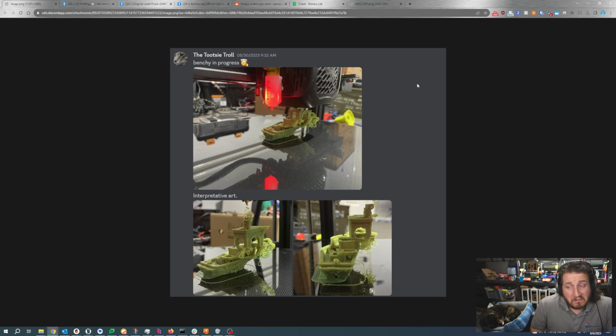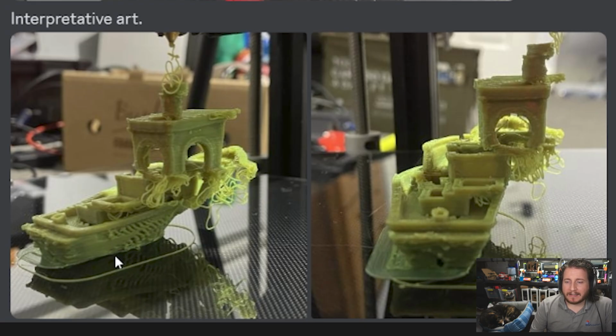But I will say, as far as failed benchies go, it's actually a pretty decent failure that still looks okay. We can look down here and see that there's absolutely some issues with our outer perimeter, which is likely somewhat to do with the ramming settings. So if you are retracting relatively fast, you want to make sure that you're de-retracting relatively slow to allow the filament enough time to heat up inside of that heat block before it goes ahead and prints.